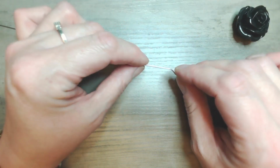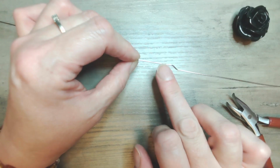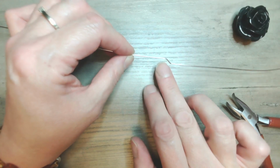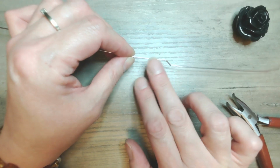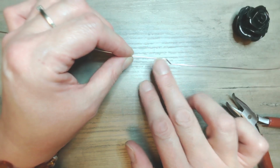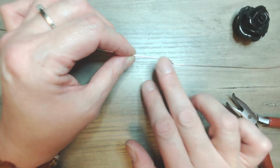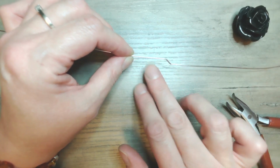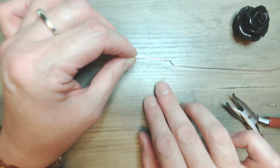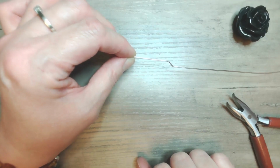What I want to do now is to create the wrapped loop up at the top. Now in my staged section I've done quite a large wrapped loop, but if you're going to add this onto a threaded bead design, as I'm going to do in a couple of minutes hopefully, just to show you what it can look like if you add it on, you can make a really tiny loop, but I'll show you both of those pieces side by side. So for this one I'm going to make a tiny loop.